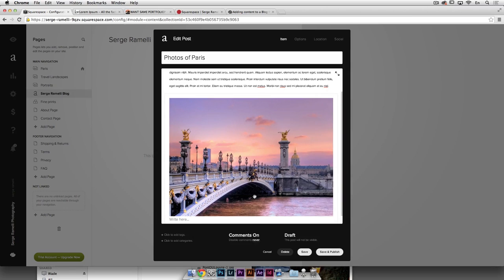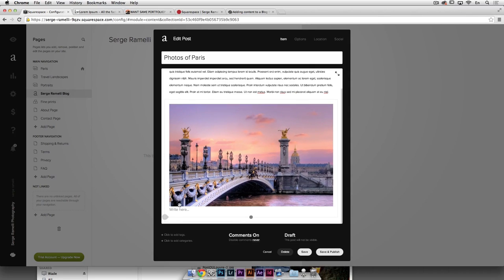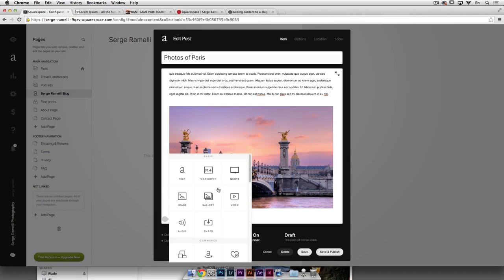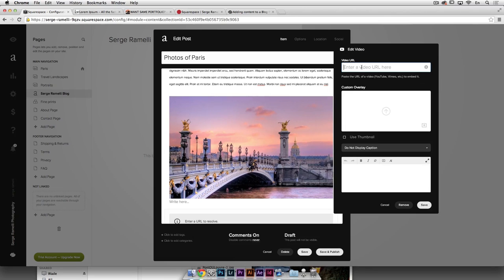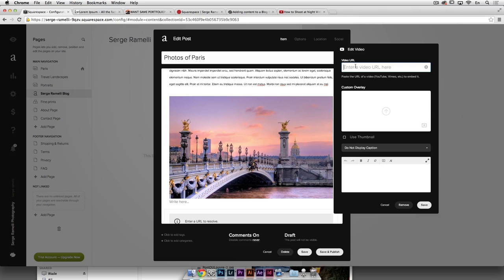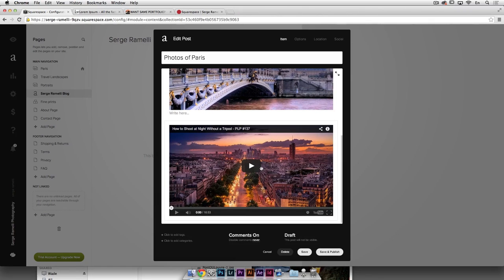Save. You can add a lot of stuff. You know, I could add a video, add here. Image gallery, I can add a gallery of video from YouTube. Let's take one of my videos on YouTube. By the way, if you want to add a video, you can just take the URL of the video directly, enter video, save.